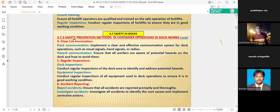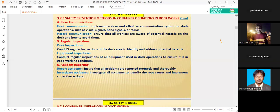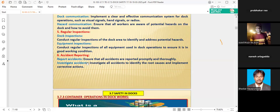Regular inspections, as we already told, depend upon the equipment and are carried out by both parties. Regular inspection means dock inspections and equipment inspections taken by the dock labor management, not by the ship management. Here the ship management is also involved. Dock inspection: conduct regular inspections of the dock area to identify and address potential hazards. Equipment inspections: conduct regular inspection of all equipment used in dock operations to ensure it is in good working condition.